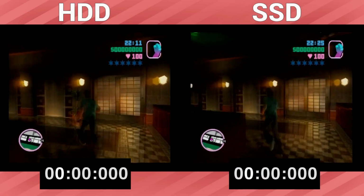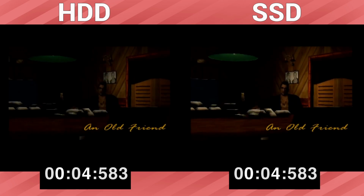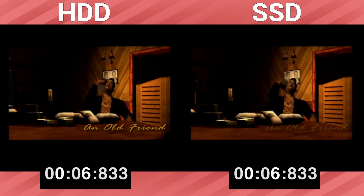What about transitions between scenes? I'll measure it from when I can't control Tommy to when the scene text disappears. That seems about right, doesn't it? Huh, well, it's less than impressive. A whole 0.2 seconds of a difference.